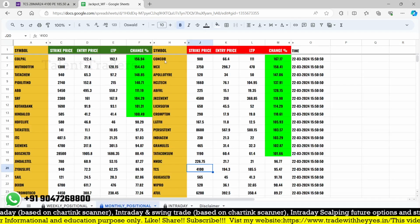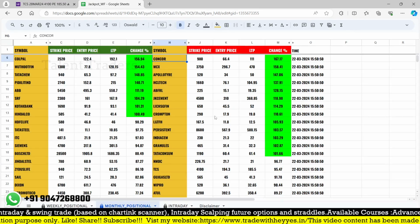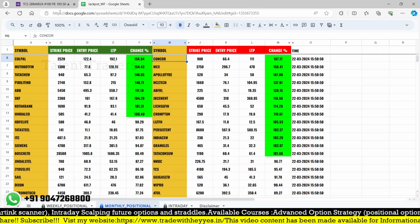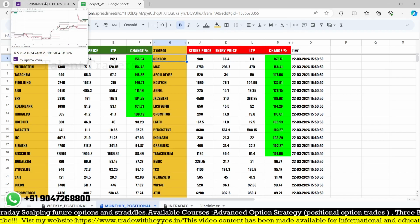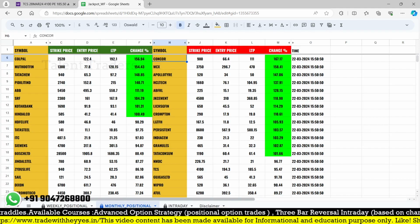Let me check Container Corporation, which is the right opportunity we found at the beginning of the month, and the second one is LIC Housing Finance and L&T Finance Holdings. These are the options which gave you the put side entry. On the call side, Tata Chemical is the first entry, and Kotak Bank also.